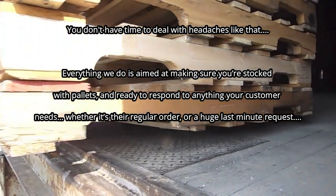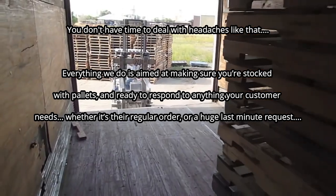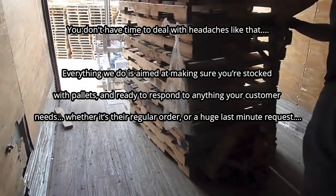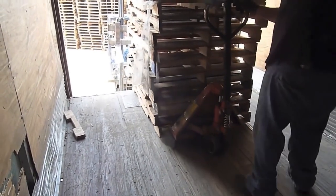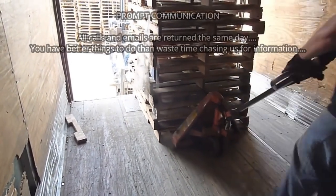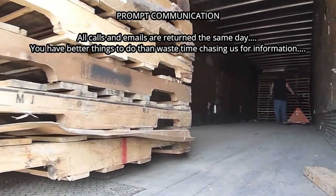Everything we do is aimed at making sure you're stocked with pallets, and ready to respond to anything your customer needs, whether it's their regular order or a huge last-minute request. Prompt communication. All calls and emails are returned the same day. You have better things to do than waste time chasing us for information.